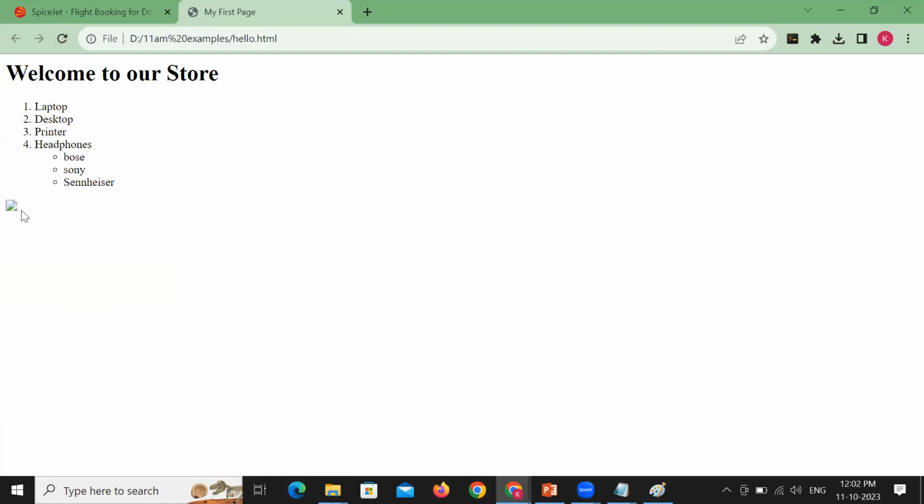Now when I click on refresh, do you think the page is displayed? No. Have you observed, sometimes when you're opening some websites, you'll find this kind of information. The end user who is looking at this will not understand what it is. Actually, this is a missing image icon. So when the image is missing, I want to write a text like tree.